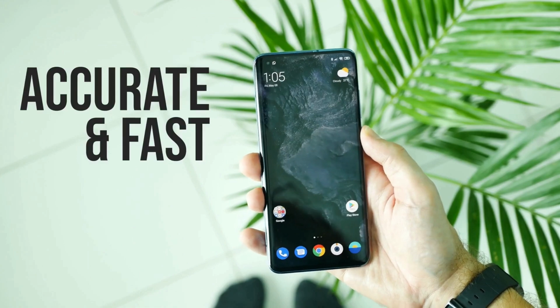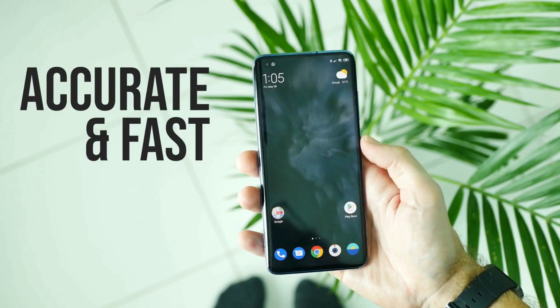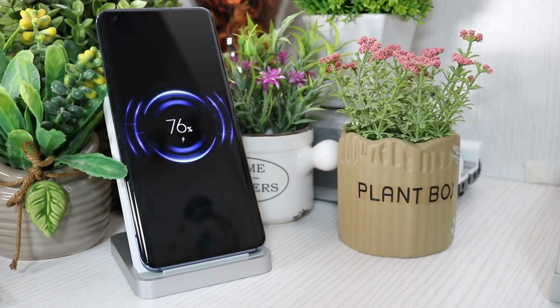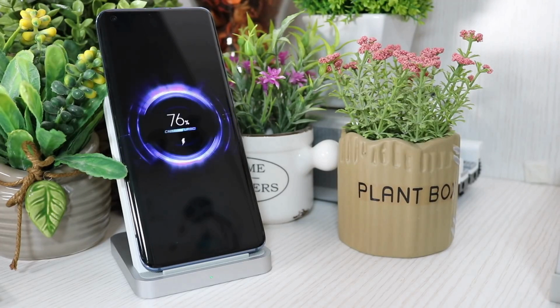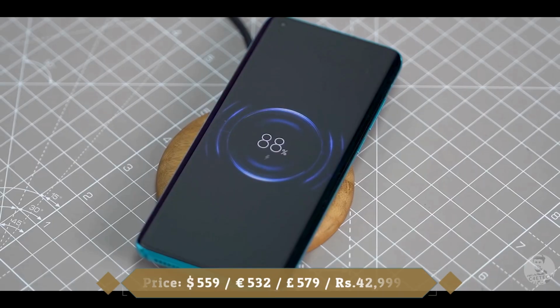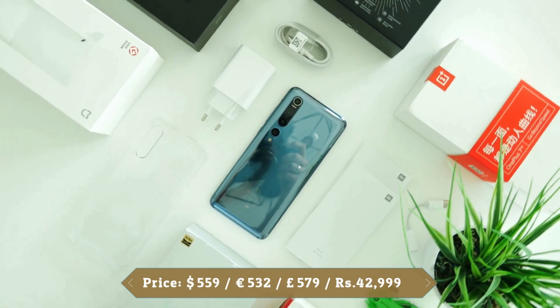In terms of battery, the Xiaomi Mi 10 actually has a larger power pack than the Mi 10 Pro with a 4780 mAh battery capacity, so the Mi 10 will likely last a bit longer. It has 30-watt fast charging, 30-watt wireless charging and 10-watt reverse wireless charging, which lets you use the device as a wireless power mat for other devices.